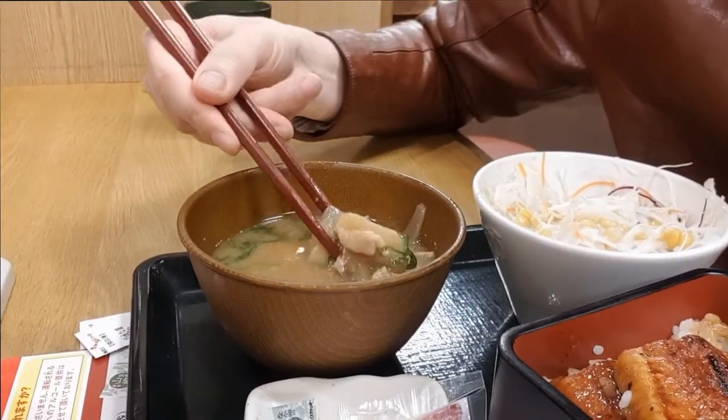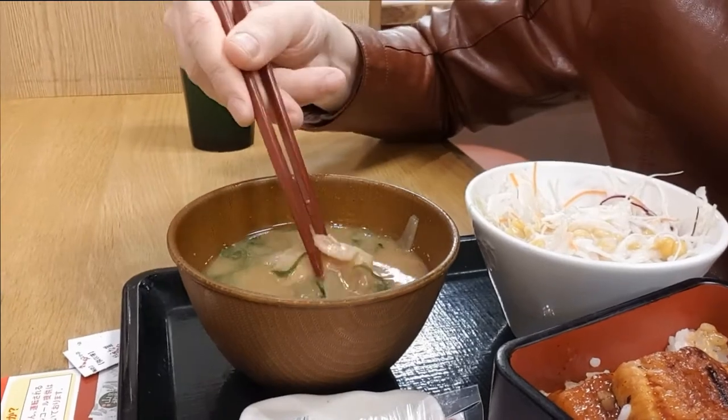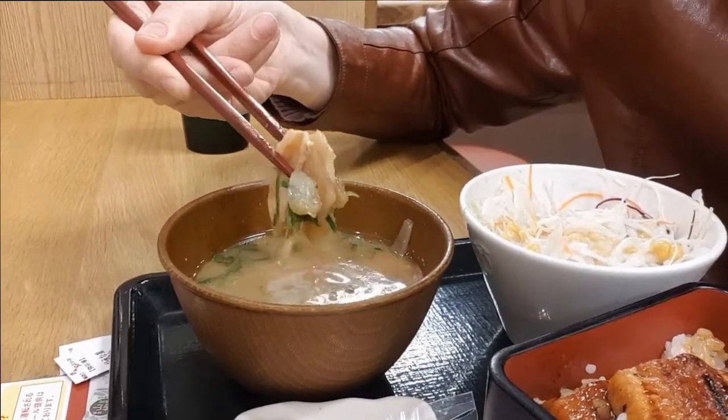The eel has the sweet, kind of smoky barbecue sauce on the top of it, and it's got that distinct taste of eel. It goes really well with the rice and the egg. This is the miso soup. It's got some bits of pork with it. Gives the miso soup a different flavor.